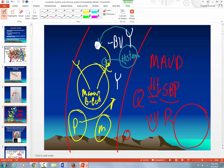After, you give them epinephrine. You give them steroids to suppress the immune system, and you want to prevent the mast cells from releasing more histamine, so you give them antihistamines.